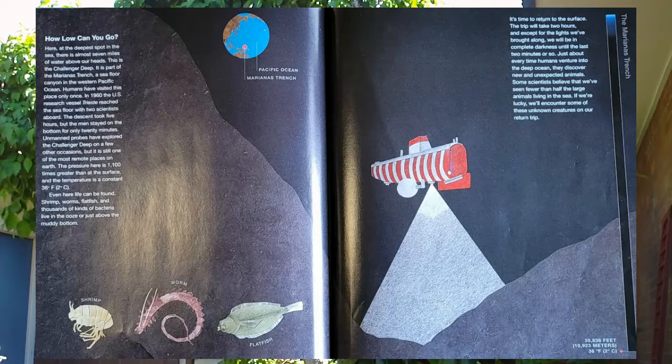Humans have visited this place only once. In 1960, the U.S. research vessel Trieste reached the seafloor with 2 scientists aboard. The descent took 5 hours, but the men stayed on the bottom for only 20 minutes. Unmanned probes have explored the Challenger Deep on a few other occasions, but it is still one of the most remote places on the Earth.